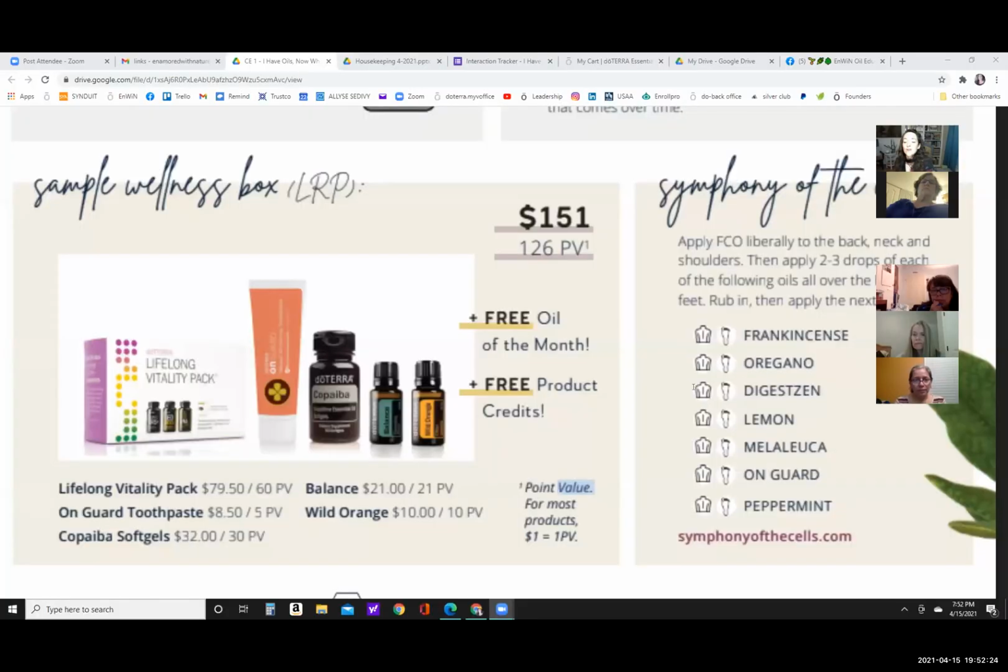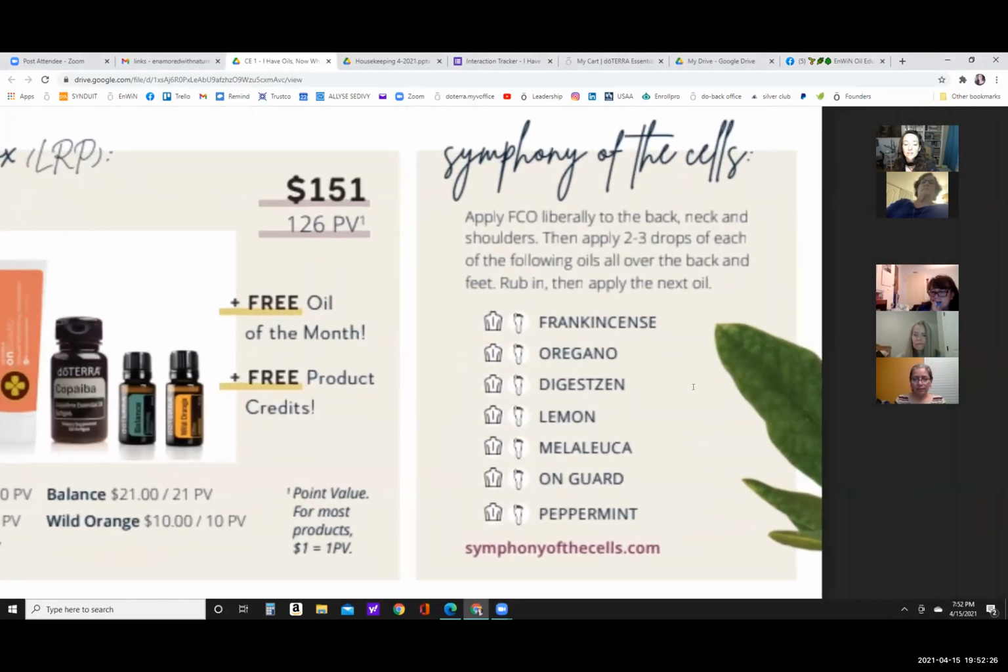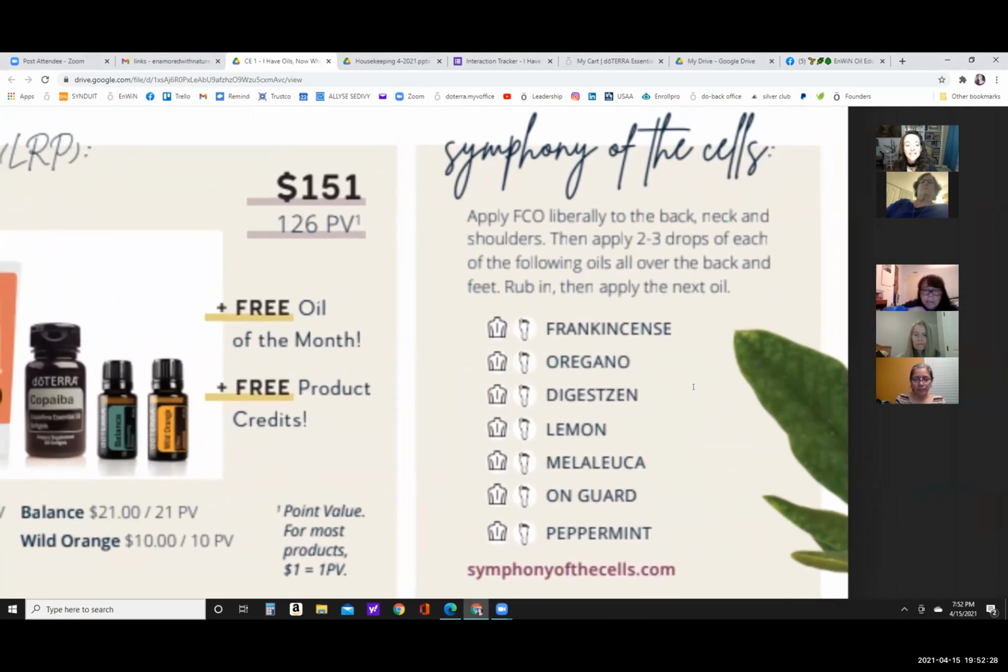And I will go back to tell you about the Symphony of the Cells. So on the bottom of this page, this right here is some golden reason for you to go ahead and print this off, or at least keep this easy to access. The Symphony of the Cells is its own little amazing book, and on week 5 we'll be doing the lesson for this in depth.